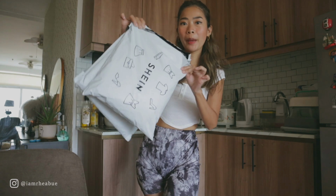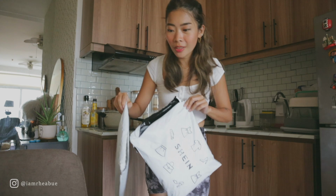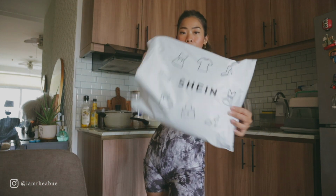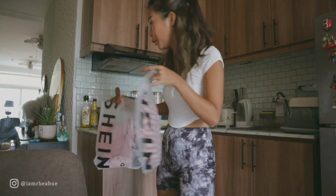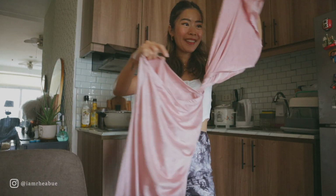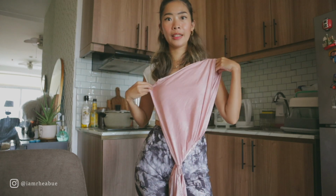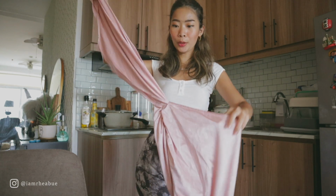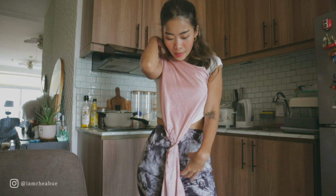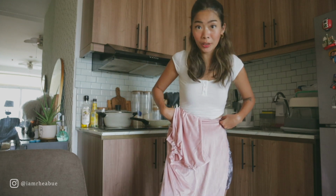And we have more packages. This time, we have a package from SHEIN. I don't know how you pronounce it, but from this store. We have new clothes. Let's check it out. So we have a dress. Yeah, this is a dress. I told you, I really love this Venus cut, like this, and then it connects to a skirt. The skirt is a bit long on me.